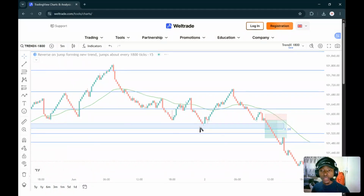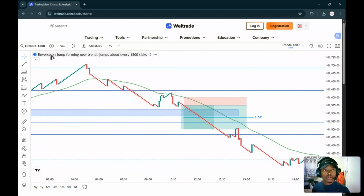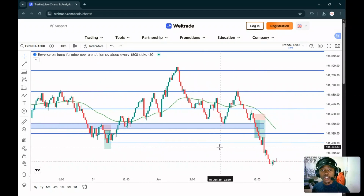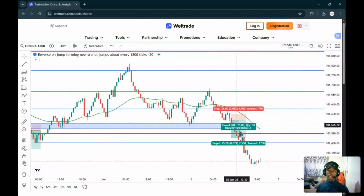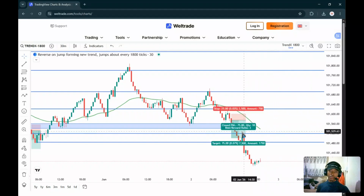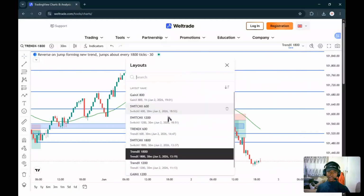So we open the 30 minutes time frame, and we see that huge bearish engulfing candle. We enter our trade, and that was it. Went straight for TP. Then the last trade was on SwitchX 1800.